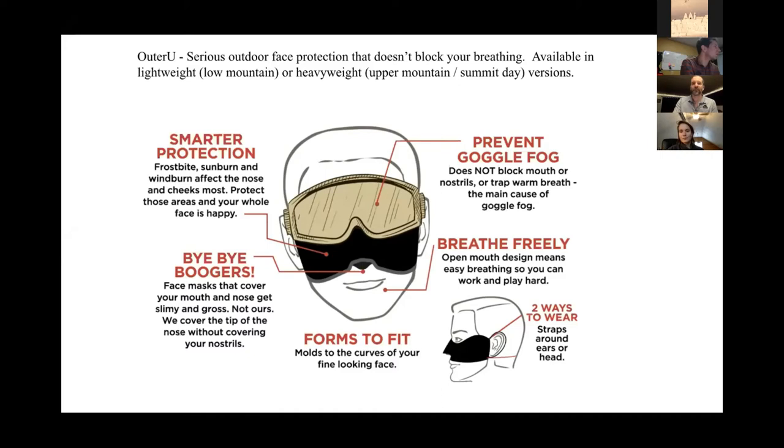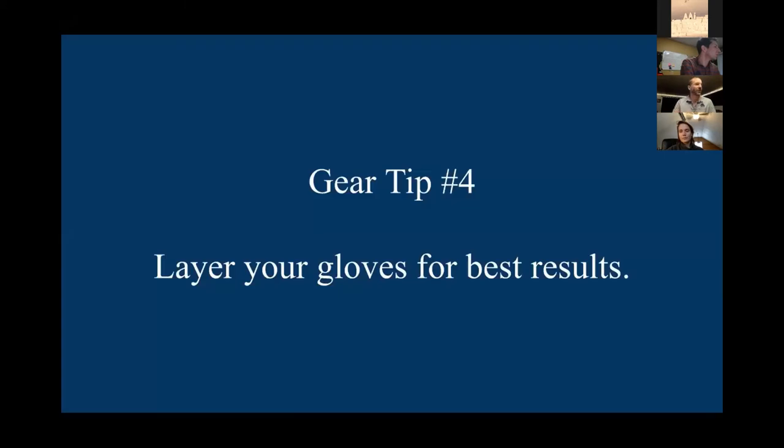But bottom line, you need to come up with a system for protecting your face. I'll go over it here in a second. Once I'm done with the slides, I'll show you how I protect my face on the mountain. Gear tip number four, layer your gloves for best results. I'll also go into depth on that here in a second.